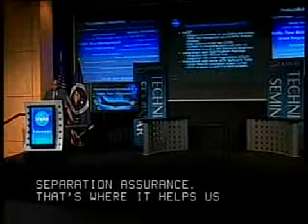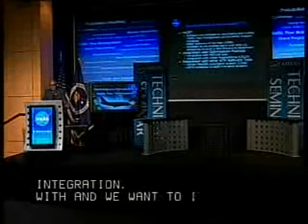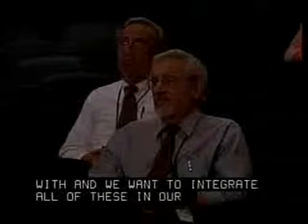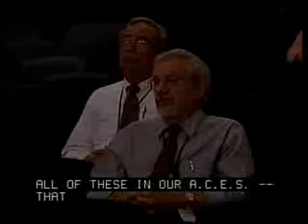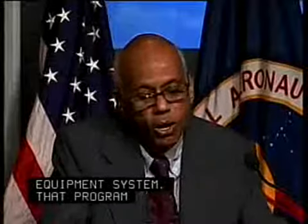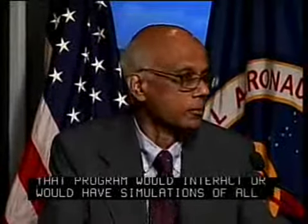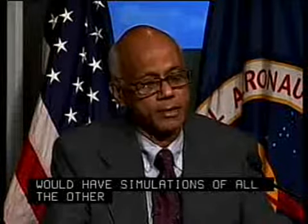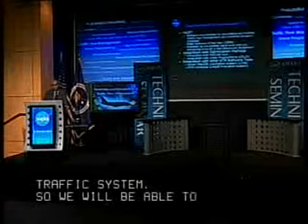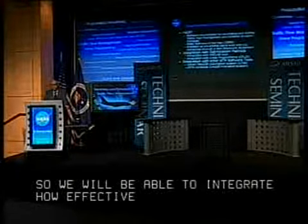And we want to integrate all these in our ACES. ACES stands for Airport Concept Evaluation System, and that is our sort of gate-to-gate simulation. That program would have simulations of all the other features of the air traffic system. So we will be able to integrate how effective the tools we have developed are in a real environment. Next view graph, please.